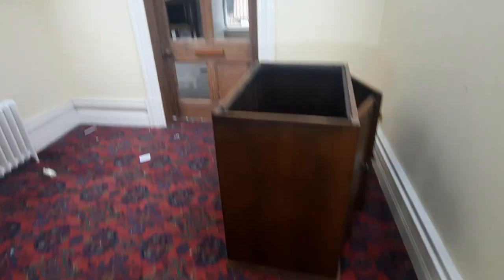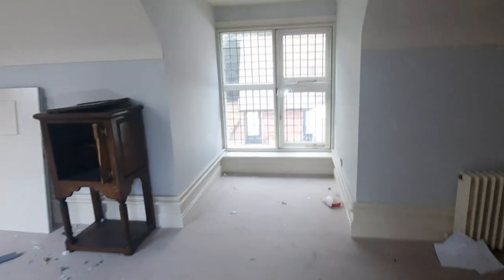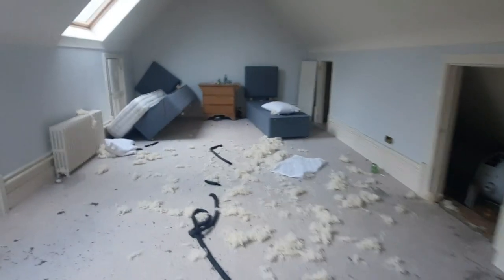So I'm going to check up here. This pattern in the window. It's confirmed to here. Yeah, definitely somebody's been really vandalising this place, guys. Such a shame to see.